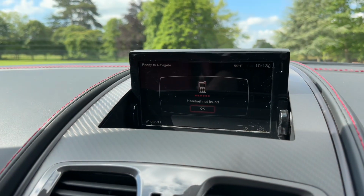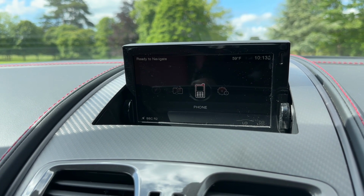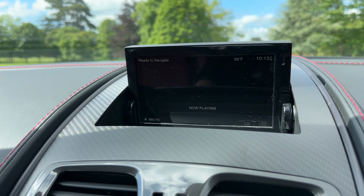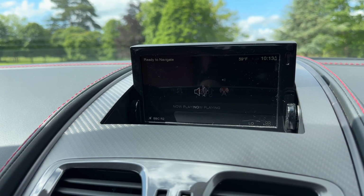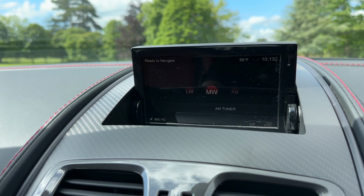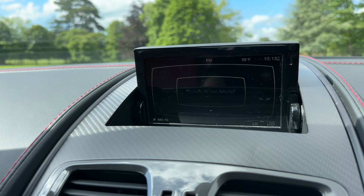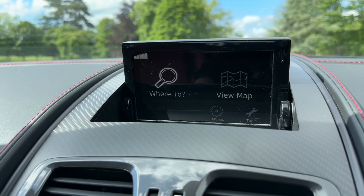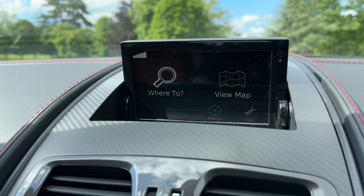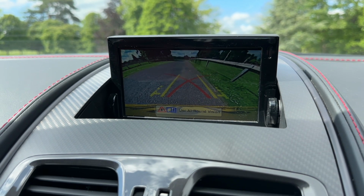Into the center next, we have the main screen. So you can see various things available to us up on here, all of which are highlighted nice and clearly. So for example, you can pair up your phone. Of course, you can listen to your audio via a few different ways. So we've got our radio, auxiliary input. Within the radio, we've got FM, medium wave and long wave tuners available to us. You can listen to your own music should you wish to. We can come back out to the main menu. And from there, we can access the satellite navigation. So you can either view the map or, of course, put your directions in yourself. And up on there, if we pop the vehicle into reverse, you'll see the full color reversing camera as well.